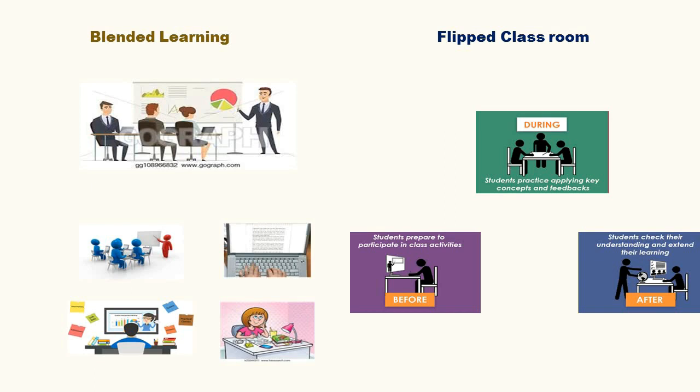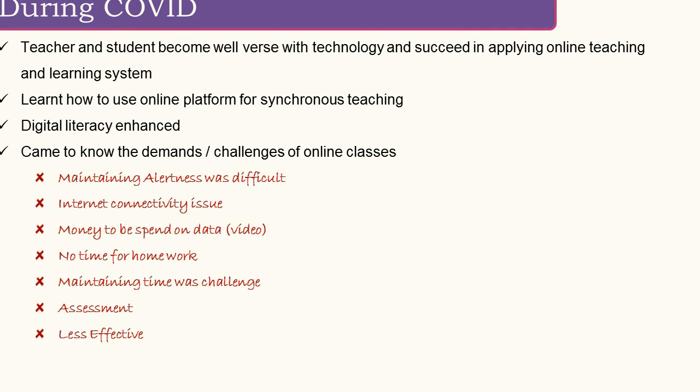During COVID, teachers and students became well versed with the technology. So hence the implementation of blended learning becomes easy. They learned how to use online platforms and synchronous learning. Digital literacy has been enhanced. So even students and teachers came to know about the demands and challenges of online classes. So these are a few challenges. Maintaining alertness is difficult.